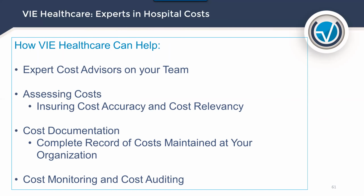So I'm going to end here. We have lots of resources. I really wanted this to be an overview on the cost part, of getting an understanding of what you can apply for, not necessarily the application process, but the documentation process, or how you internally now need to get your hands around those costs. And we're here to help. We're cost advisors on your team, assessing costs, ensuring accuracy and relevancy, and cost documentation, so you have complete records of costs maintained at your organization. And for those events that will happen post-COVID, there's a lot of activities that will happen afterwards. You will need cost monitoring and cost auditing for those large agreements.